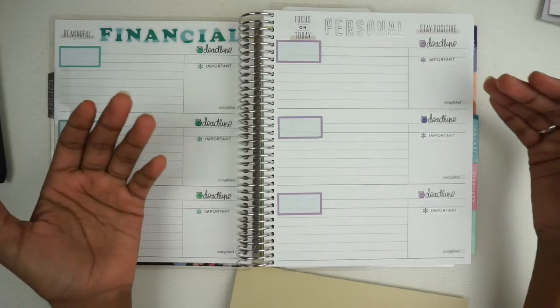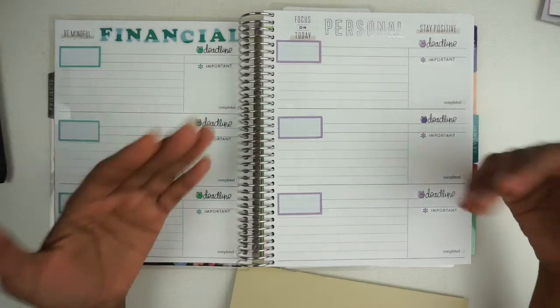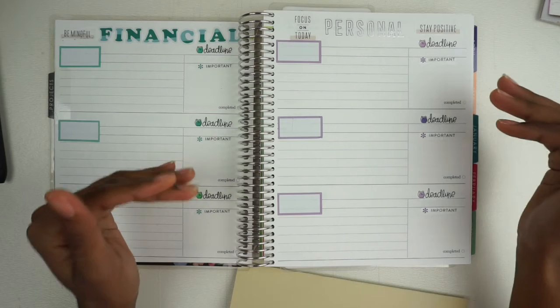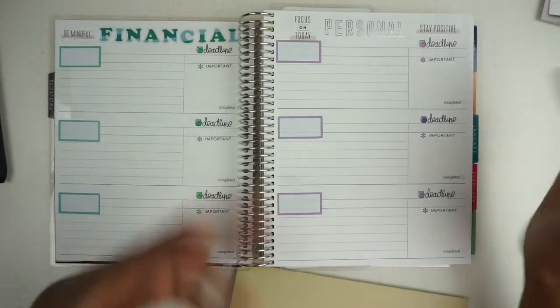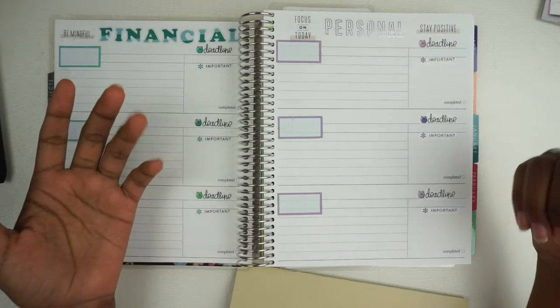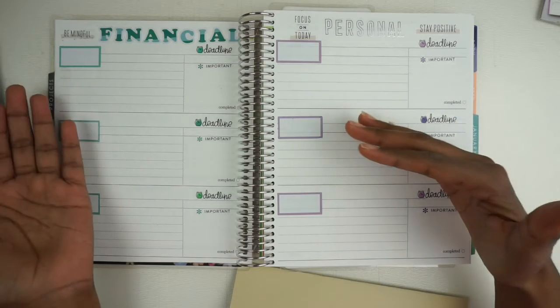What I'm planning on doing is doing a monthly check-in for myself. That might not be something that I film. However, I do want to do a monthly check-in, see where I'm at. And then also a quarterly check-in, because this year I'm going to be doing quarter goals. I know I'm talking and I'm not doing anything yet, but I want to make sure you guys understand where my thought process was. I got this idea from a bunch of different YouTubers who do their goals in quarters.